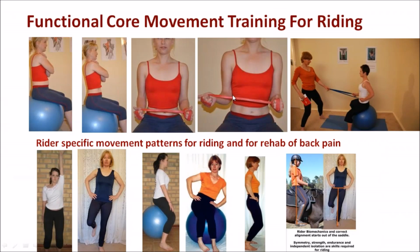Now, some of the riding patterns that I talk about, these are exercises that people who are not horse riders can do because they are excellent for back pain. But when we start training specific functional core movement for riding, we want to have core stability and strength, direction and isolation through both hands at the same time, independent of each other and independent of direction.